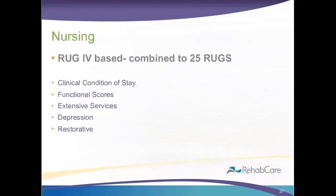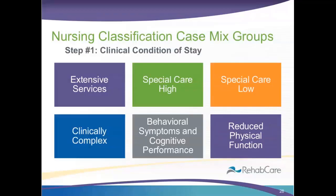Moving on to nursing. The nursing groups were combined from current RUGs, which I believe is 43, into 25 RUGs. And as you all know, it's going to look very similar to what you know, based on clinical conditions of the stay. We will also be determining a functional score based on GG, and extensive services, just like we would capture them now. Depression and restorative will also be important factors in determining the nursing component. So here they are again: extensive services, special care high and low, clinically complex, behavioral symptoms and cognitive performance, and reduced physical function.